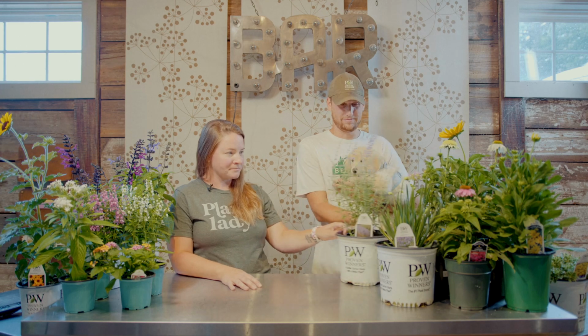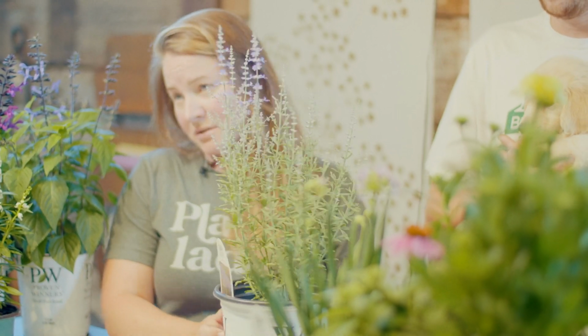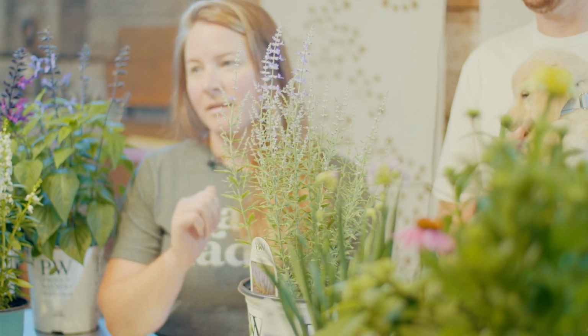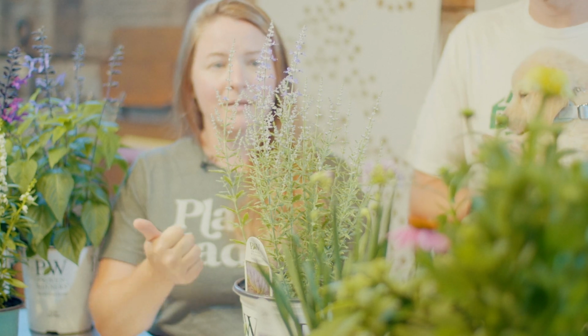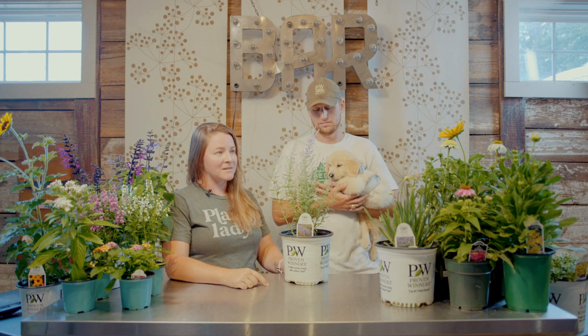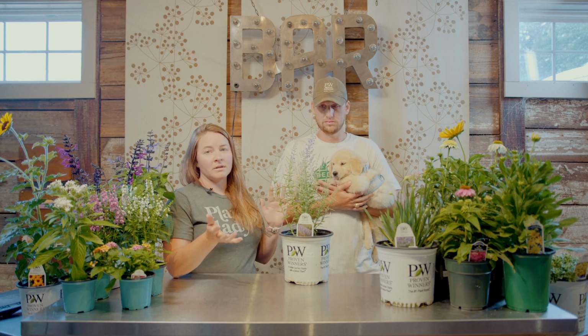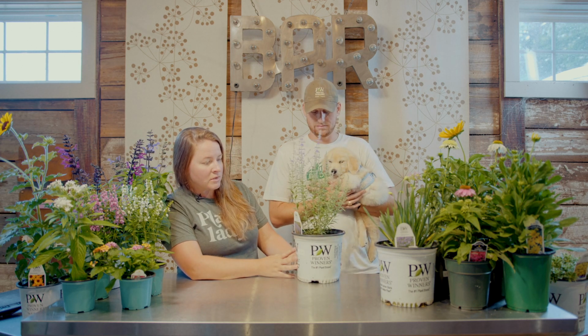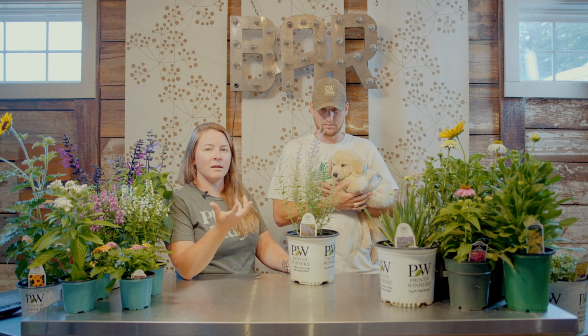All right, so first pick is this Russian sage, also known as a sage vice by Proven Winners. This one is great because of, A, the color, the long-lasting purple color that it is. It kind of duplicates lavender, if you will, only it's almost, in my opinion, better because it's drought tolerant. It does well here in the intense heat. It's a good transition between really summer and fall because the color just lasts all summer long, no matter how hot it is.